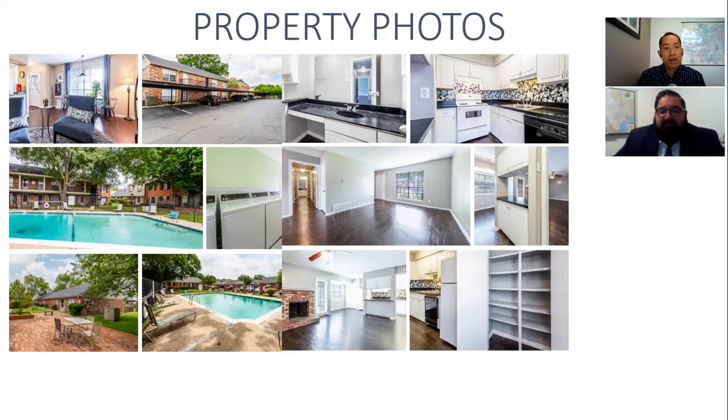They look relatively new. I would reseal and stripe the parking lot, but other than that, the project from an exterior standpoint is in really good shape. Could probably use a little bit of tree trimming, but at the same time, overall really good shape on the exterior. And the interiors are in decent shape.